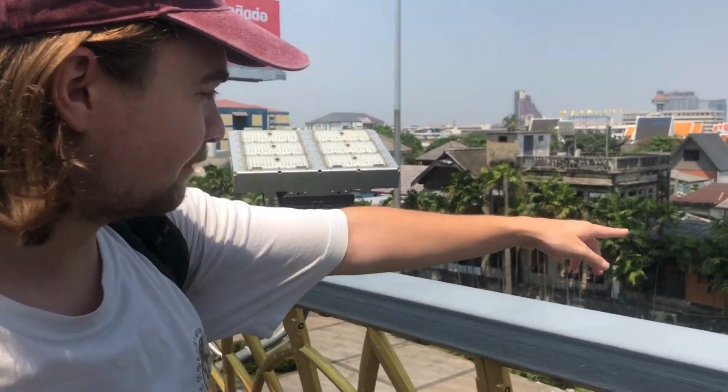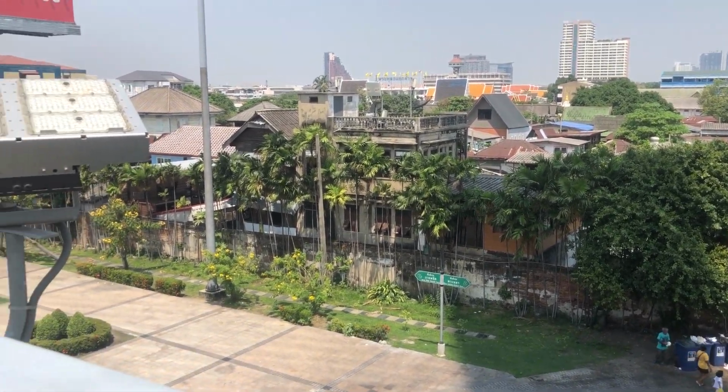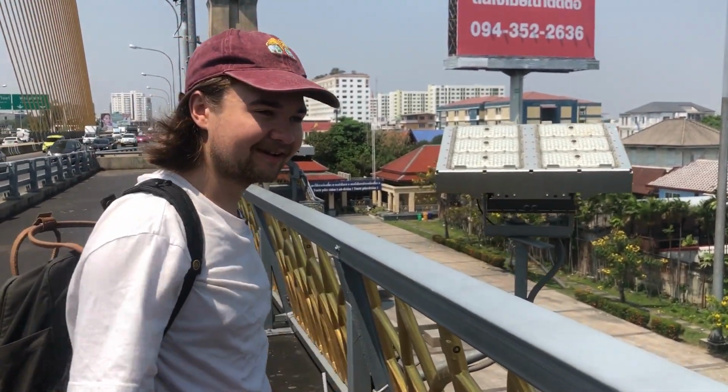Just finished crossing the bridge, and as I checked my phone to check the maps, I noticed that there's a historical landmark right here, and it turns out it's this brick wall you see over here. I don't really have much information about it because it's all in Thai, but it's an old wall, and it's the only part that remains. The rest is knocked down. There you go, bit of history.